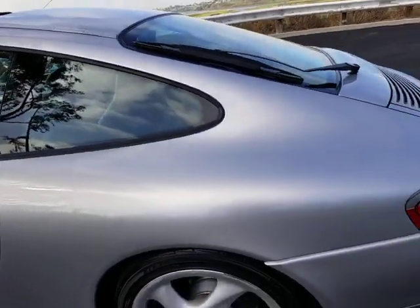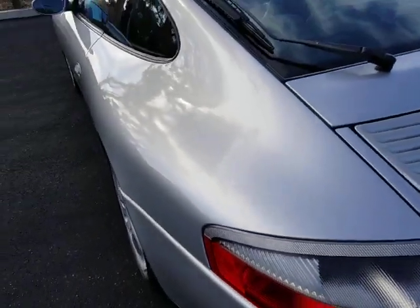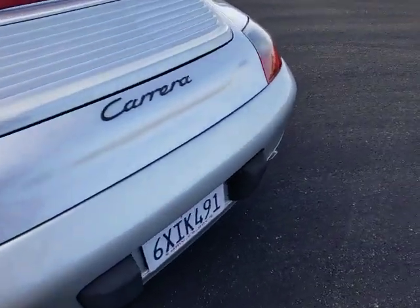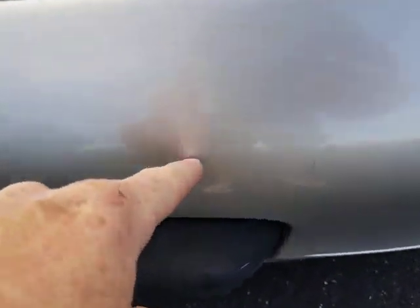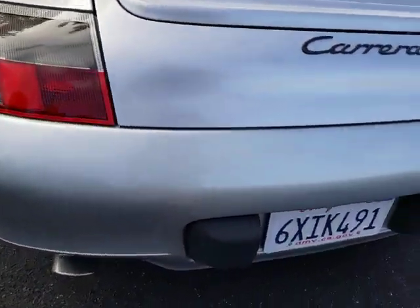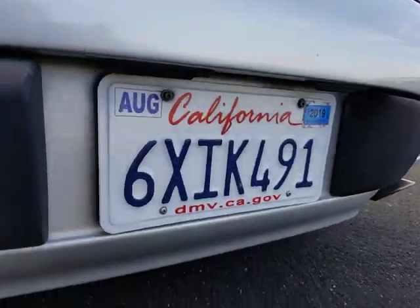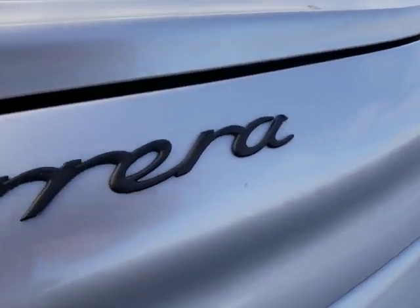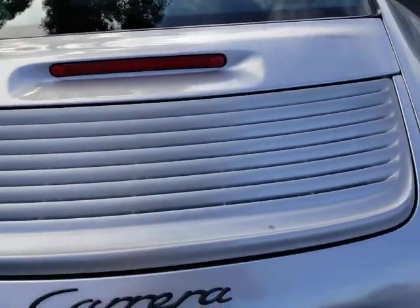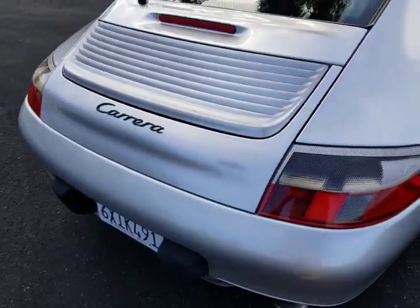The left rear quarter looks good. Rear bumper cover is in good shape. Some tiny couple little nicks right there. Nothing major, just pointing it out. Underneath looks good. Current California registration. The emblem is in good shape. The rear wing here looks good. There's a little spot of clear coat right here. You can see it's not very noticeable, but you see a little spot there and a little spot there in this rear deck lid.